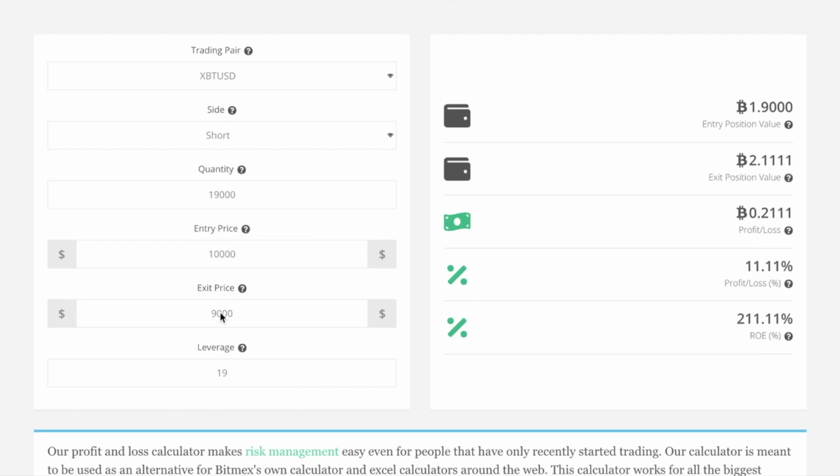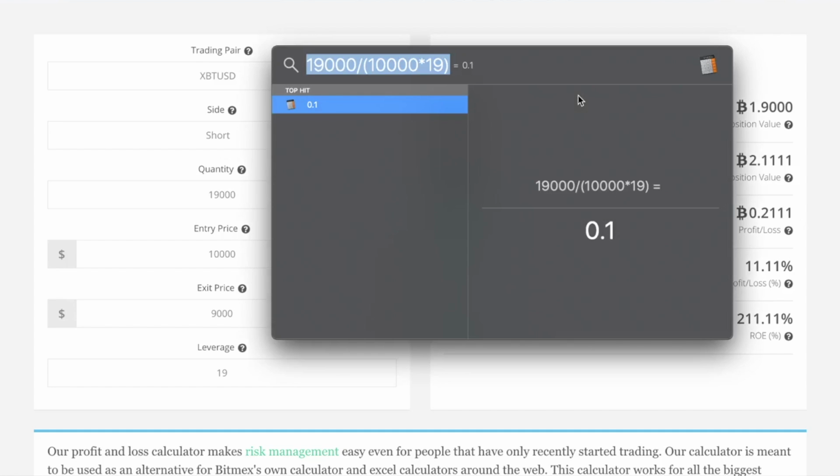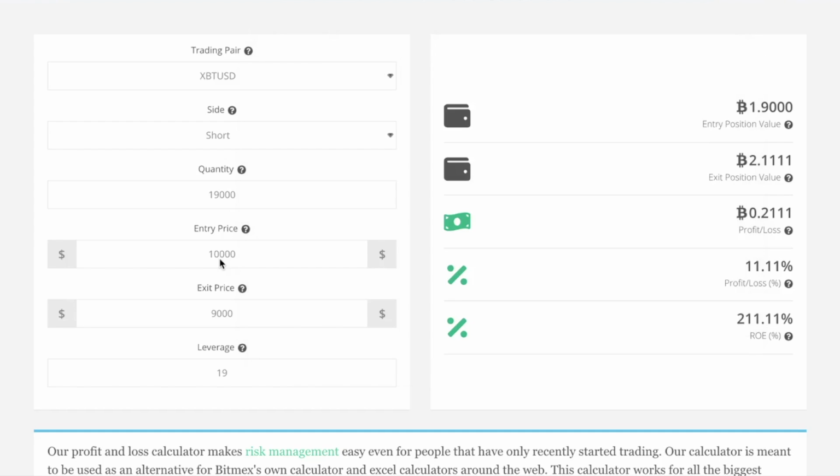Exit price, if the price drops to 9,000, then using this calculator, we can see our profit and loss of 0.2111. Okay, so what that gives us is 0.2111 plus 0.9, which we still have on the cold wallet, times the new price per Bitcoin. And this gives us essentially 10,000 USD, which is what we started off with if you remember what the price was earlier. So this is an example of how you can hedge in this manner, and you can play with your own leverage, which decides how much initial margin or deposit you need to make, and you can play with the quantity of the contracts just to see how that affects this.